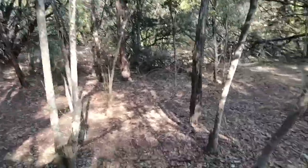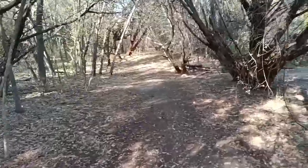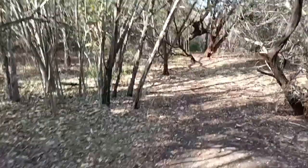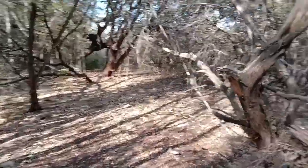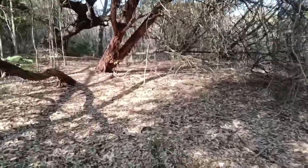And I do have my pistol, and I have pepper spray with me, just in case. All right. It's very nice out here. It's very quiet. Y'all hear that? You can't hear anything. We're right in the middle of the city, and you just can't hear anything. It's like being in the middle of nowhere.